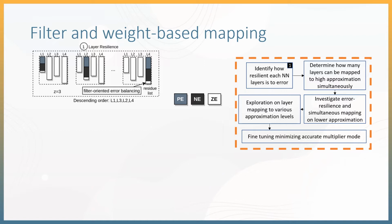We take advantage of the positive-negative architecture of the multiplier and assign half of the weights to the PE mode and the other half of the weights to the NE mode in order to cancel out the introduced error. If a weight value exists an odd amount of times, we keep this extra occurrence in a residue list, unique for each filter, and assign it to the ZE mode for the time being. We call this concept filter-oriented error balancing.